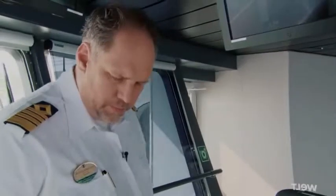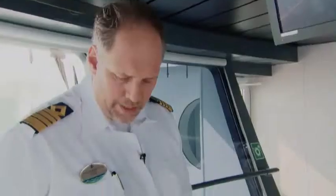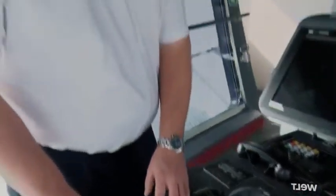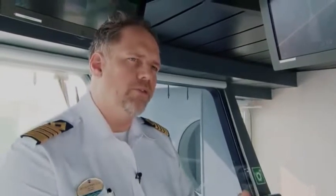Here are the controls for the 3 azipods. When we are at sea, as we are now, we have 20 megawatts on each of the azipods. When we do the maneuver, we have 10 megawatts. And of course, we can use them in combination, synchronized, or we can use them separately. Each of these are just the controls, obviously, but I can turn them in any direction, and then the motor, the propeller, is giving the force in the direction where I want it.